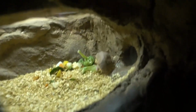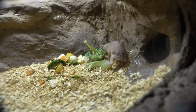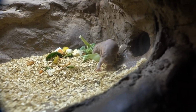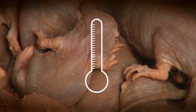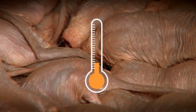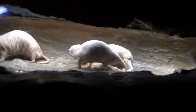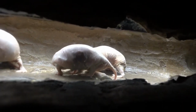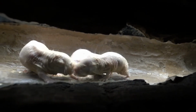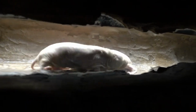That said, living entirely underground and depending solely on foraged food still comes with its limitations. Food is scarce, and energy must be conserved. For this reason, naked mole rats have given up one of the fundamental traits of mammals: thermoregulation. Unlike most mammals, they are not warm-blooded. Instead, they have become cold-blooded, or more accurately, poikilothermic, relying on external temperatures to regulate their body heat.